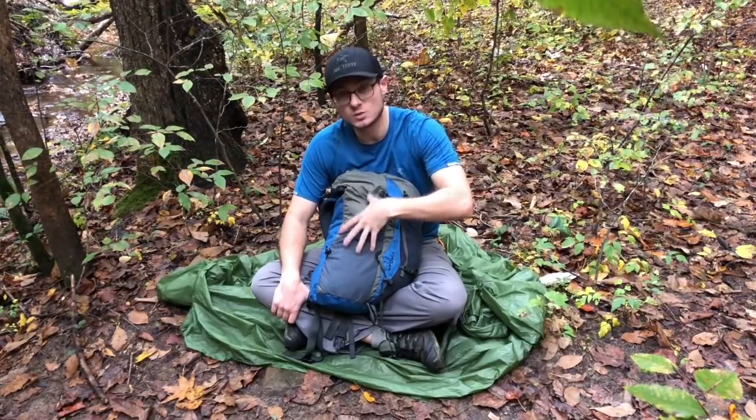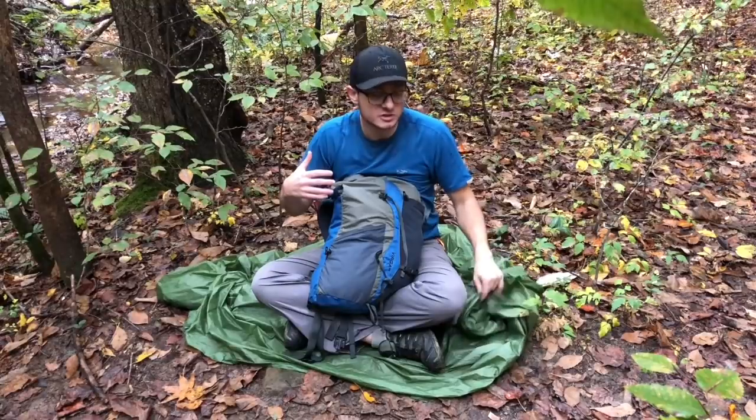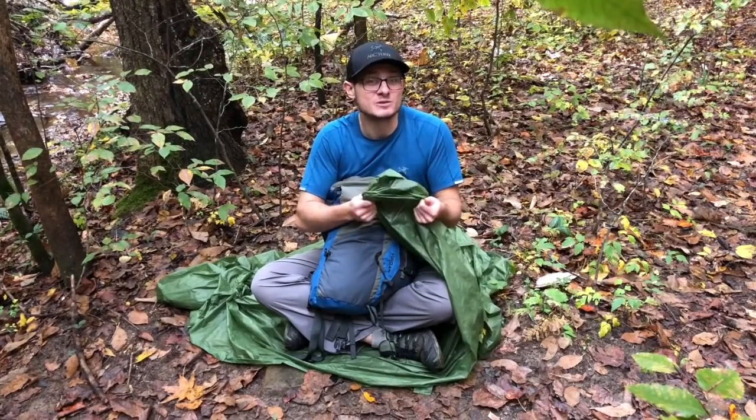So I'm gonna show you how the synthetic puppy quilt works with this underneath it, how it fits underneath. And then second, I'm going to throw on my backpack, and I'm gonna show you how this fits over the backpack. And then last, I'm gonna set up the poncho tarp as a tarp and show you that it actually gives you a lot of coverage for how small it is.